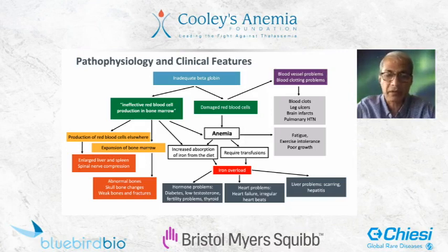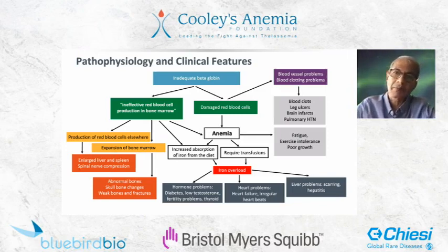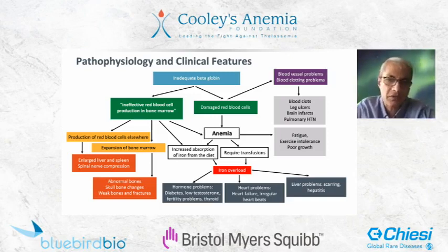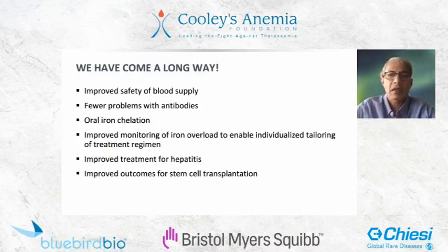So all of these things are what happen with thalassemia, and therefore we have to intervene, and a lot of individuals require regular blood transfusions, which then results in iron overload as well. Some who don't require regular blood transfusions may have other kinds of complications, mostly related to the thalassemia itself affecting their blood vessels. Now, I'm not going to go into all of the details of treatments for thalassemia or conventional treatments for thalassemia because you're already undergoing these treatments.